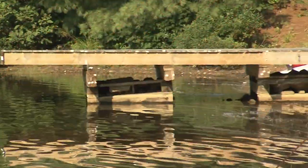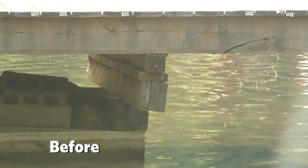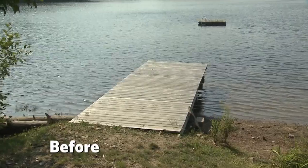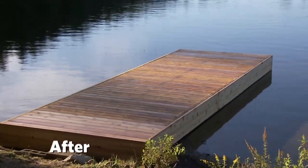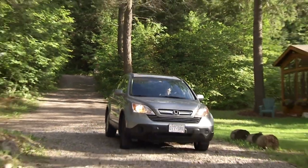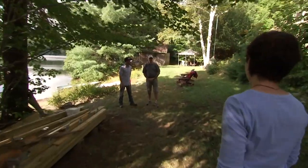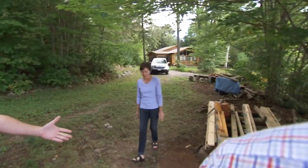Let's hope so. A week ago, this dock was an eyesore, and it was dangerous. It sat 2 feet above the water, and it had a wobbly end. Now it has new, larger cribs and a properly reinforced frame. What really matters now is what Ed's wife, Pat, thinks of it. Ready to have a look? I'm ready. We've been working hard. Okay, stop right there. Come around the corner and have a look.